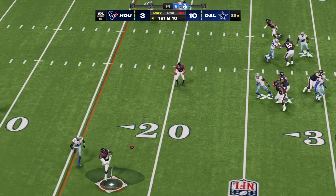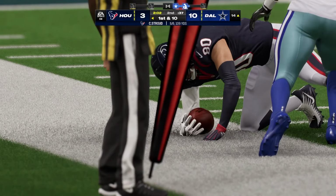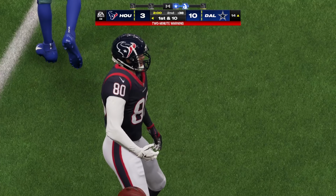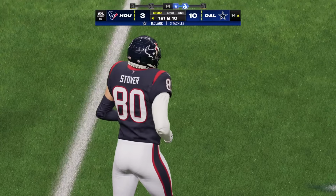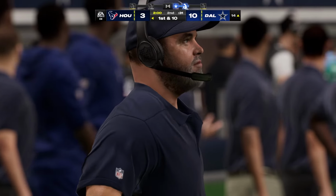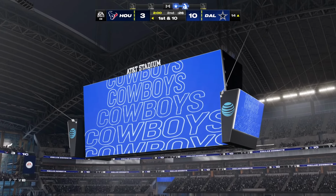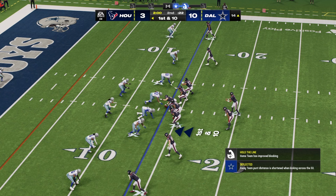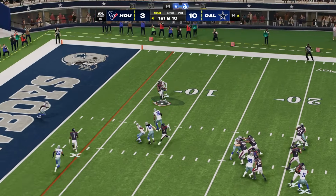for first and 10. Stroud. And he's got his man on the out route. And down inside the 15 he goes. Texans passing game in rhythm right now, picking up another first. Stroud to the air on first and 10.